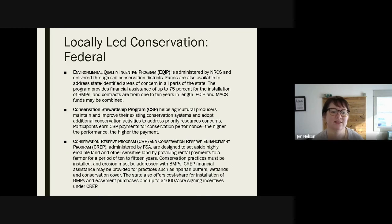And then there is also the Conservation Reserve Program and Conservation Reserve Enhancement Program, CRP and CREP, that are administered by FSA, designed to set aside highly erodible land and other sensitive land and provide rental payments to a farmer for a period of 10 to 15 years. The districts often have a role in that program as well.